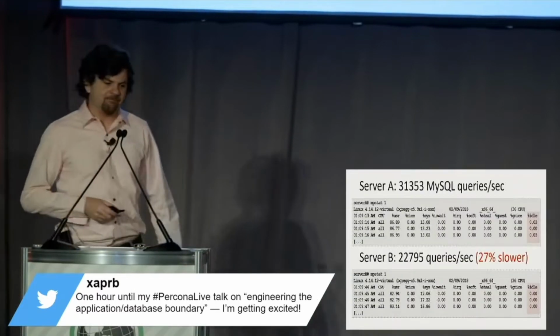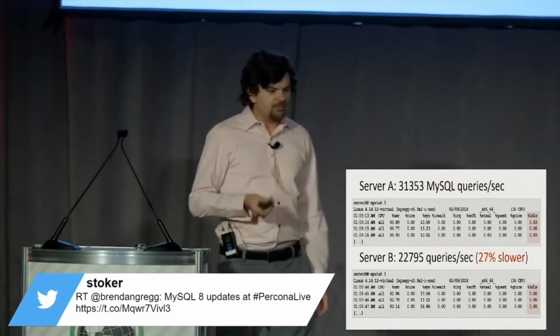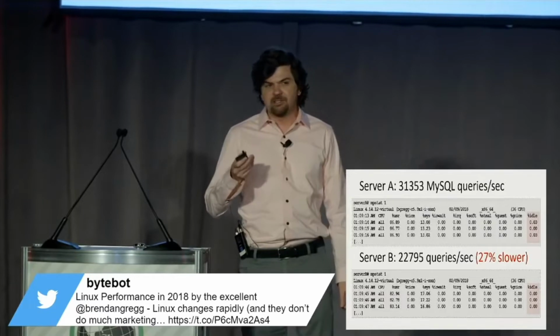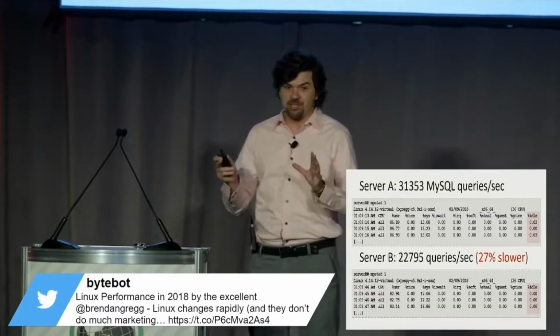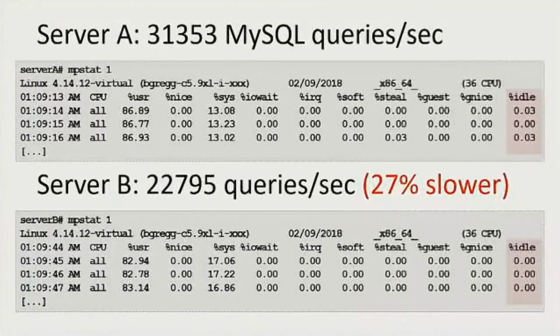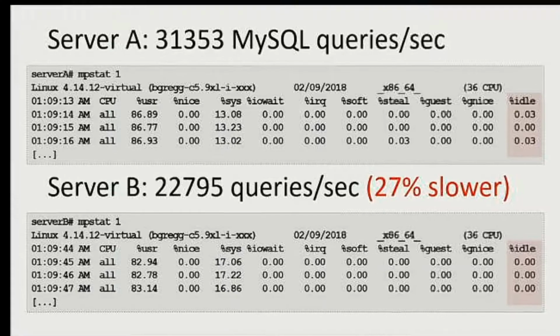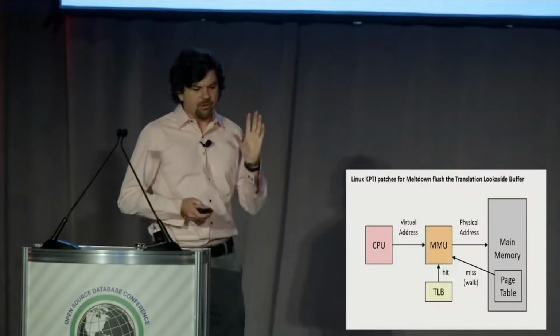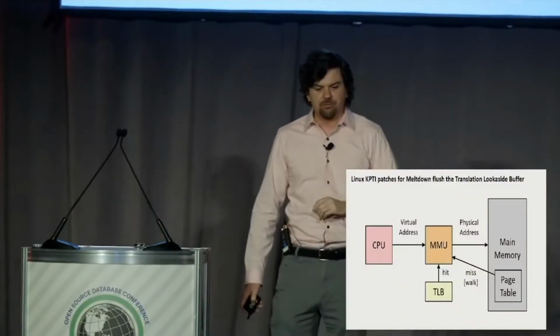To give you an idea, I ran MySQL with a Sysbench workload on Server A, which was Linux 4.14 before the KPTI patches. I was accomplishing 31,000 requests per second. On Server B, which is the same server but with the KPTI patches applied, that dropped by 27%. I'm running the system at CPU capacity just so that I can get an accurate measure of the degradation of the performance.